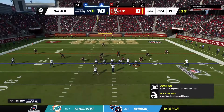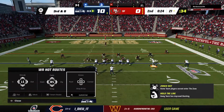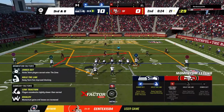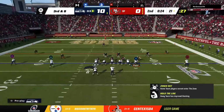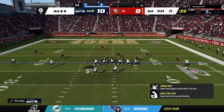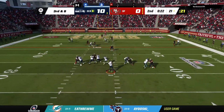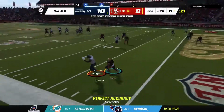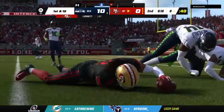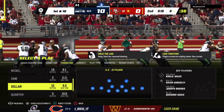An extra DB for the 49ers now on third. In motion goes the tight end. Here's Mon. Oh, he tries to give it to Metcalf, but it's intercepted. Picked off by Jason Verrett. And the 49ers are going to take over once again, and they'll have it at their own 8-yard line.